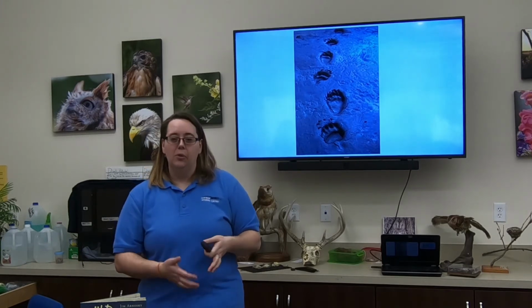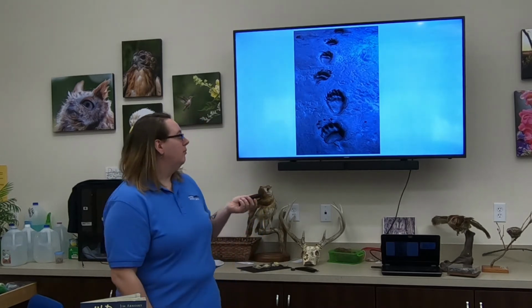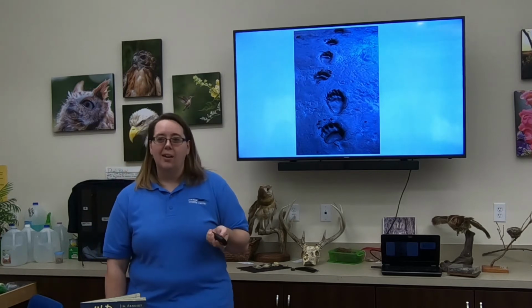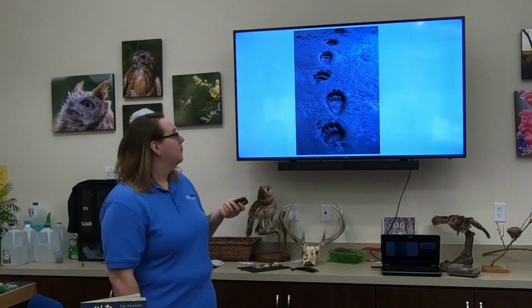So larger animals with long legs use this one a lot. You've got a lot of space to cover, especially when you're a bear looking for a lot of food. So you want to have a nice, easy pace while you go. You don't want to tire yourself out.